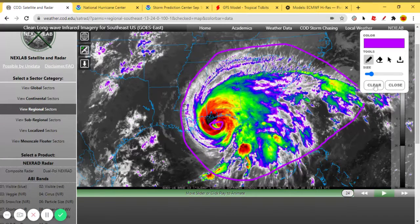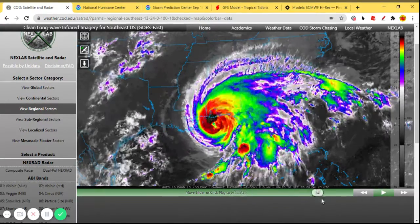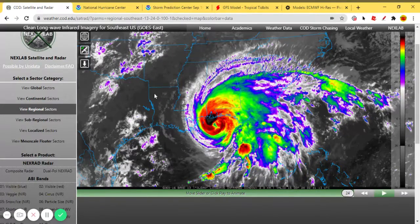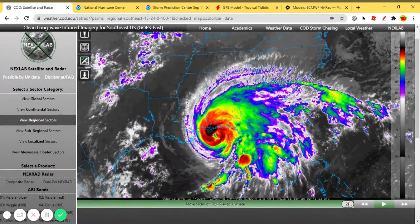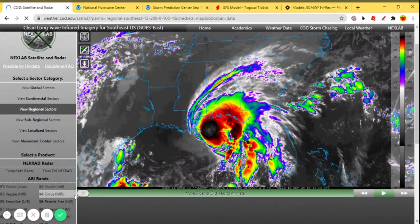Now, this used to be a stronger storm last night. It used to be a Category 2 hurricane last night for a little bit, but then it weakened because it's barely moving right now. As you guys can see, if we go 200 frames ago, so if we do the 200 frame option, you can see 200 frames ago, this was this morning.